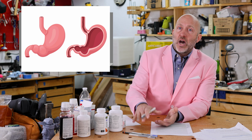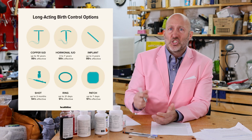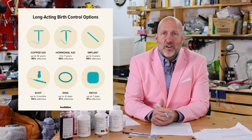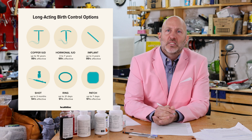Now, where this does not affect is IUDs, the patch, the shot, and barrier methods, condoms and diaphragms. Those are not affected because of the mechanism, but it looks like that's the mechanism it's attacking. This may also affect Plan B. If you take Plan B, the morning after emergency pill, to make sure that cluster of cells doesn't implant, well, crap, that might not work either.